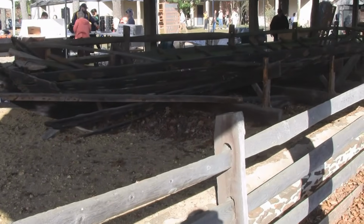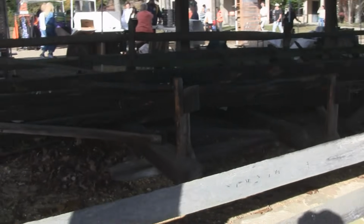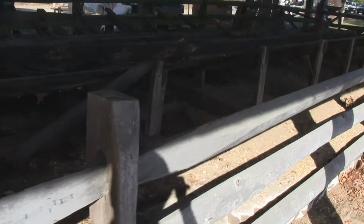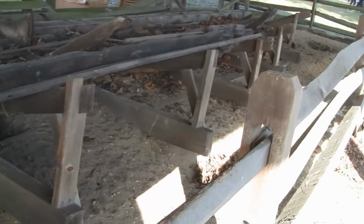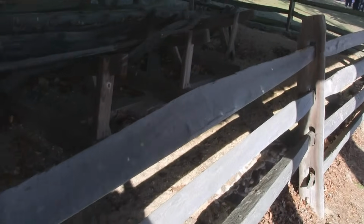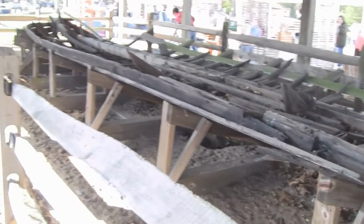I don't know how well you can see this, but this is the remnants of an old war boat. I don't even think they're trying to preserve it, they just got it under a cover here. Not much you can do with it. You know, I guess as long as it's covered like this, it'll stay for a couple hundred years.